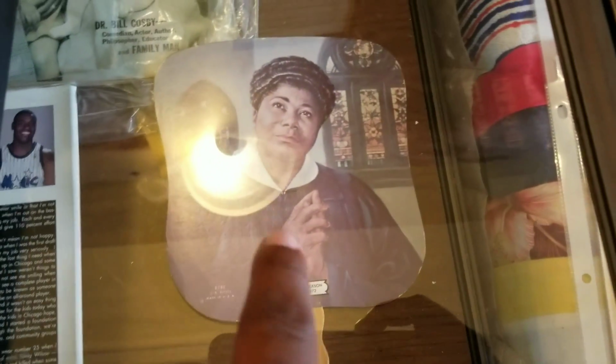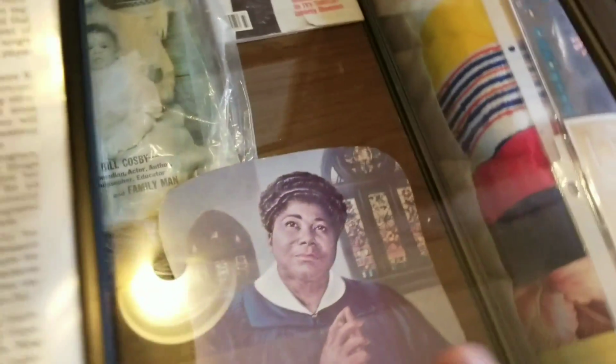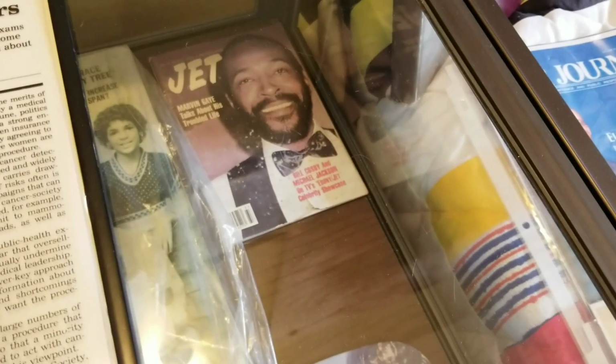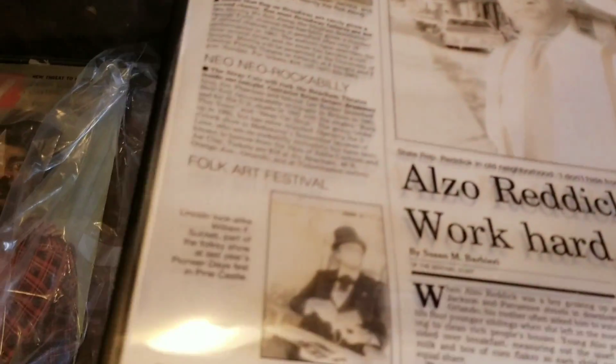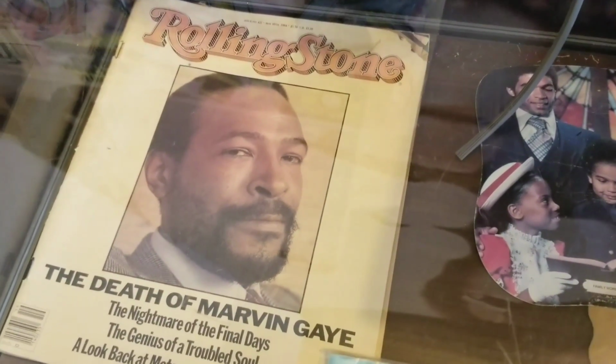This particular fan right here, my grandmother actually had this fan. This is a Mahalia Jackson fan. My grandmother owned this one. I've seen this thousands of times. There's a Jet magazine, especially about Marvin Gaye. You can actually see a couple of Ebony magazines. This one has Bill Cosby on the cover. You actually see a couple of Ebony magazines here with what looks like President Carter there. And the death of Marvin Gaye on the cover of Rolling Stone.